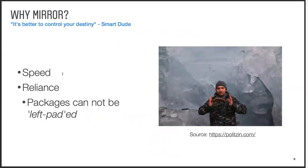So there's a few reasons why we mirror. One, I don't want to be down, but who's heard of this lovely gentleman to the left here? Who here uses JavaScript and got left-padded? If you don't know what that is, this gentleman got a little upset, so he deleted his package off the mirroring for JavaScript, NPM. It's a lot harder to do on Python with PyPI, but it is doable. But we don't ever want to have that sort of problem.